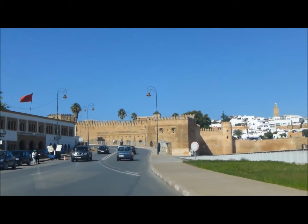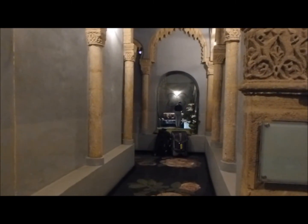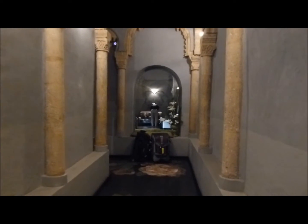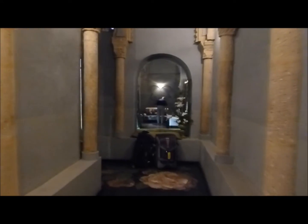Udaya Kasbah. Entranceway to our hotel in Rabat. It's Riad El Khazar. And it's referred to as a luxury riad.